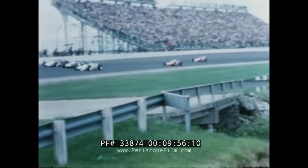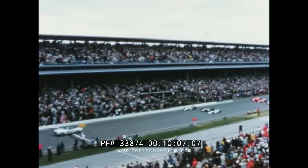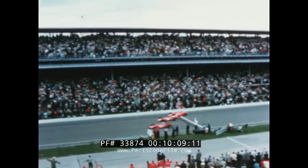Abreast in qualifying order. Five are driven by rookies, four by former winners. In the first two rows are the six top qualifiers: Mario Andretti, Dan Gurney, Gordon John Cobb, A.J. Foyt, Joe Leonard, and Parnelli Jones. The pace car is driven by three-time winner Maury Rose.